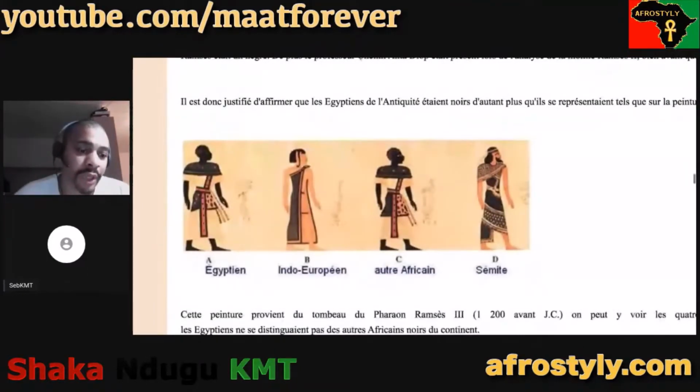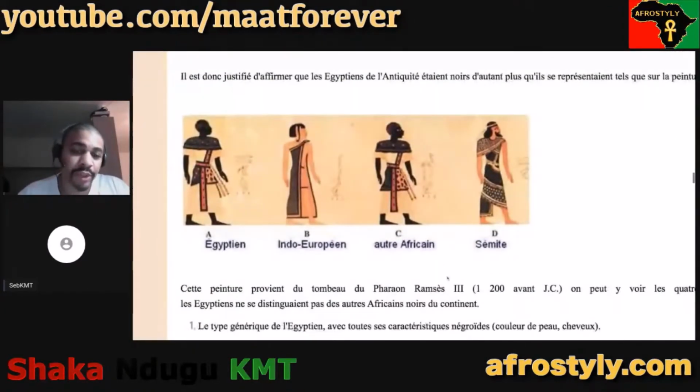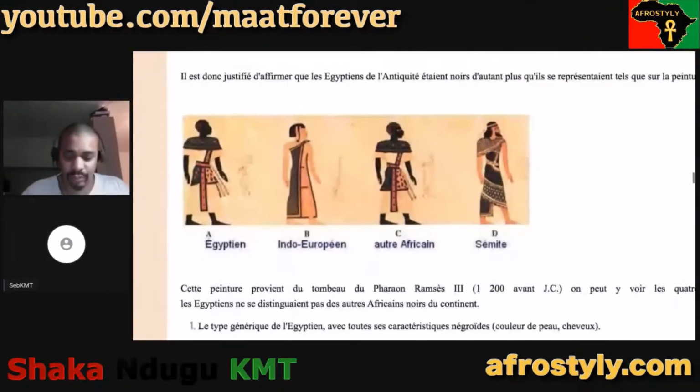I think this comes from the tomb of Ramesses the Third, about 1200 BC. Of course, this is a painting, a representation of the tomb. On the tomb itself, it doesn't look that clear, so that's why they have that painting, that representation. But you see the Semite guy. Earlier, you showed a man who looks like that.